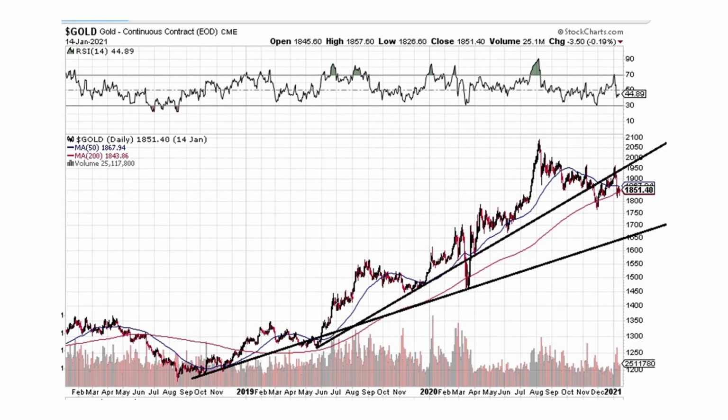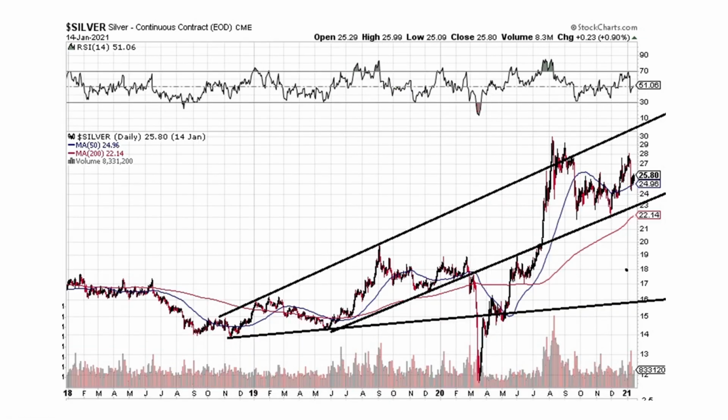Next is gold. I drew it a little bit differently. I drew a trend line through here, and I drew a trend line through here. Again, we're on the bottom side of this trend line. We came up and touched it, and then came back down. It was a big move down, so we may have some time down here to work off that large momentum to the downside. Next, silver. Silver's in this uptrend, and it doesn't look as bad as gold from a technical charting standpoint. We're moving in this uptrend, so not too bad.